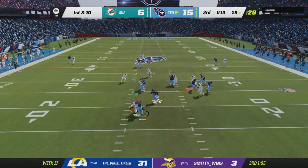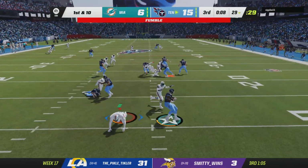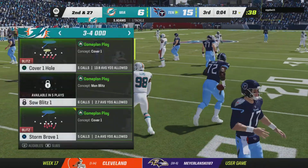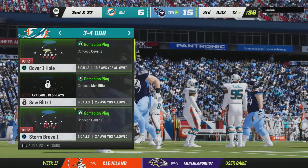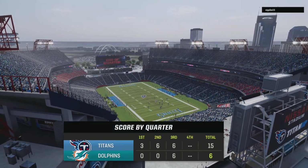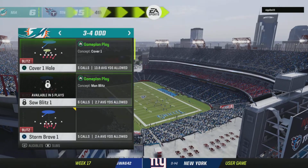Trying to shake off the interception. He'll look to throw. And now he lost the football. Tannehill loses it. Three quarters in the books. This is the National Football League on EA Sports.